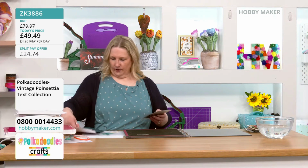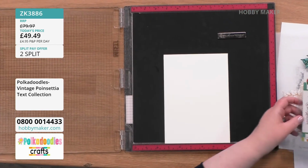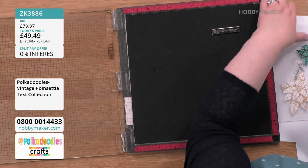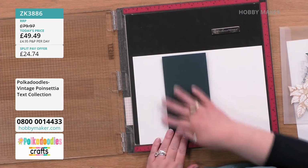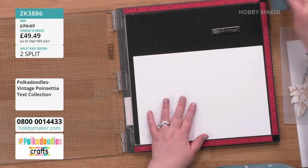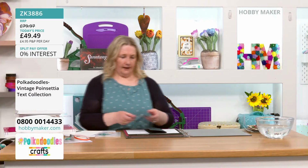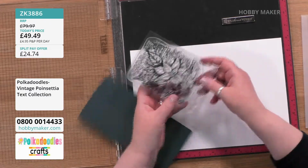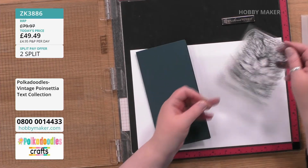Okay, so we're going to go with the poinsettia. I want to show you how versatile this is. I'm going to put a piece of white card down there. I've got a card blank here, which is a piece of really nice blue coloured card that I've folded in half. In fact, sorry, we're going to work directly on that. You can see the stamp is much, much bigger than the packaging shows you. It's huge. It's almost a full A6, about 3 by 6 inches.